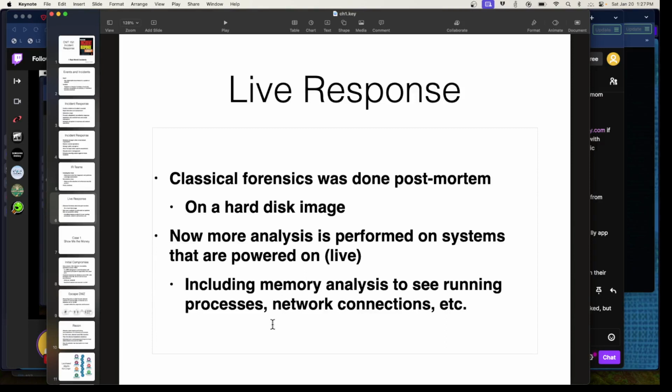Yeah? Is it standard to isolate the computer to a different network or something like that? You can do a lot of things. Typically in the containment phase, you just break network connections to isolate that part of the network that's infected. Now in malware analysis, they actually connect it to a fake internet sometimes, but you don't normally do that in incident response.